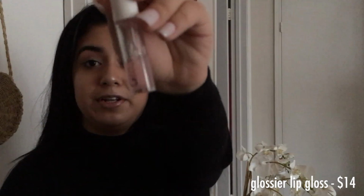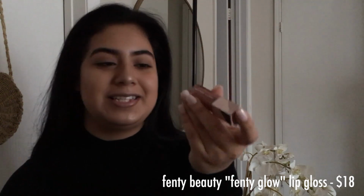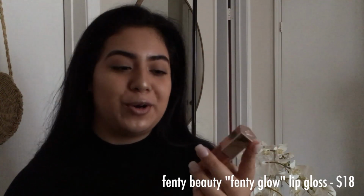So normally I would actually use, where is it? Where's my baby? Oh, it's probably right here. So I would normally use the Glossier lip gloss. I just find it so aesthetically pleasing, and it's honestly not too sticky. It's pretty nice actually. And I'm starting to run out of it, but I used it for half of last semester in college. But I actually went makeup shopping yesterday and I got the Fenty Beauty lip gloss in the shade Fenty Glow. I had been wanting this for a while and I let it go, and then I went back and got it, and I'm obsessed with the packaging.